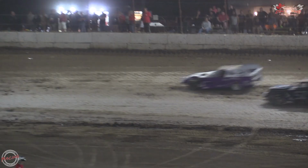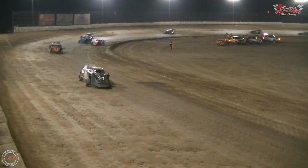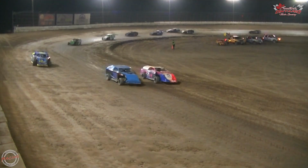So O'Leary, after having a great run, seems to have fallen off the pace just a little bit. Sees himself working his way back through the field. Out front though, Hereggers with his redemption here tonight at the point in the 31, followed by Bonner.